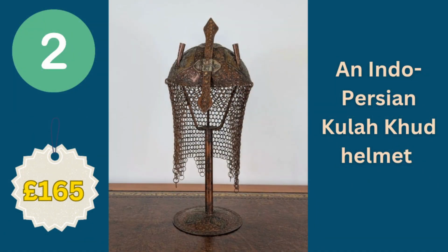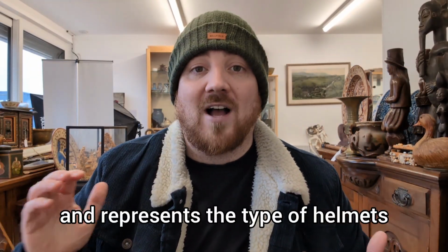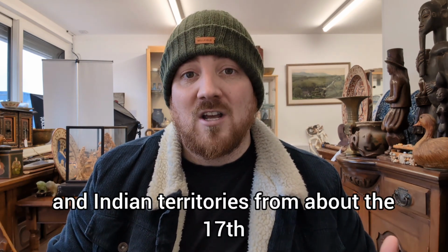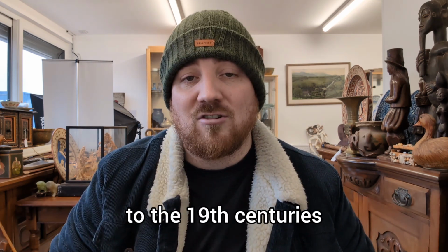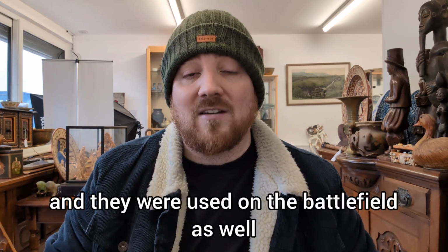So there's number one. Number two, an Indo-Persian Kulah Khud helmet, £165. Now, this helmet stood at 18 inches tall and represents the type of helmet that were used across the Persian and Indian territories from about the 17th to the 19th centuries. Now, they were used for ceremonial purposes, and they were used on the battlefield as well.